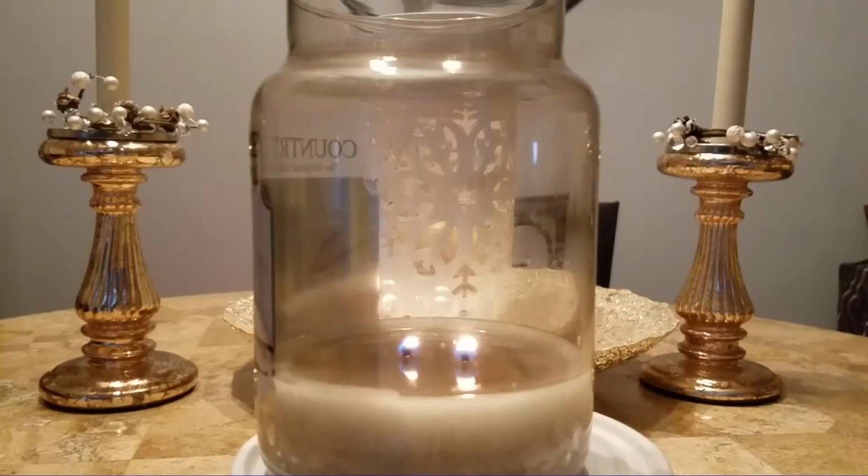Now, I know some of you may like your wicks a little bit longer. Yeah, you can keep them longer, but just keep in mind you might have higher flames, and higher flames can produce soot. I'm really trying to avoid candles shooting soot out because I have some cleanup to do here, people.